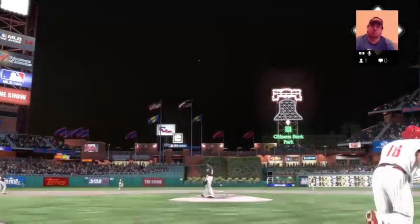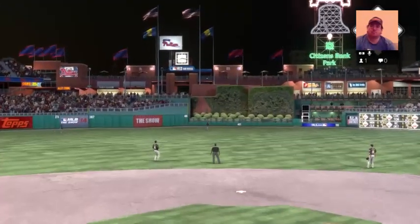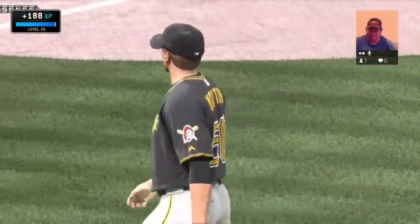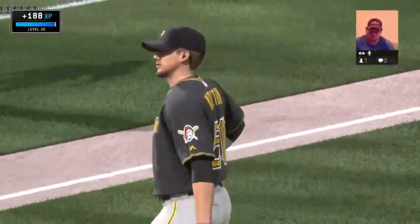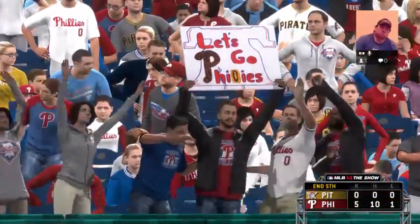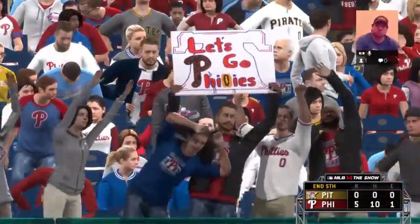Now a ball hit high in the air out to center field. McCutcheon will get there, and he puts it away to retire the side. Another good inning here for the Phillies, and the brotherly love is in abundance now. More from Citizens Bank Park in just a moment.